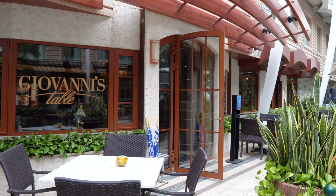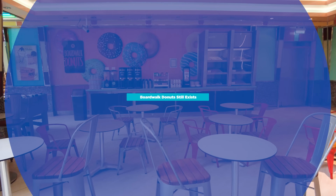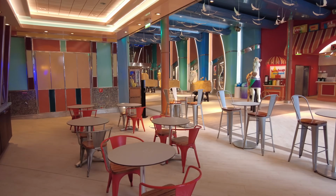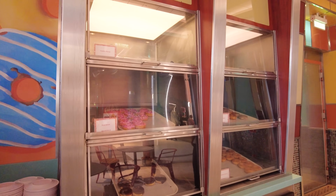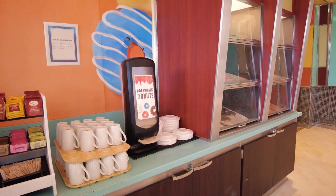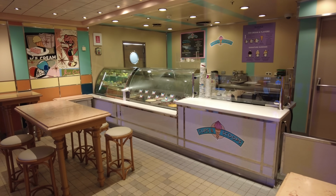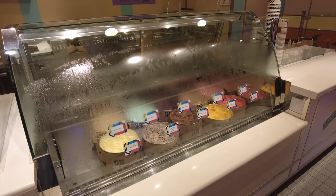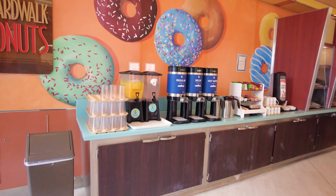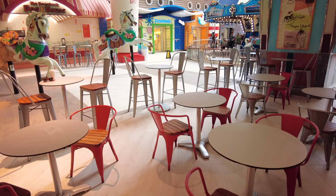Head scratching all around. Something else that was surprising, but I don't know what they really would have put in there, is that Boardwalk Donuts still exists. Again, Allure is the only ship that has it. They got rid of this on Oasis of the Seas with her amplification. I mean, it's basically a donut stand you can get donuts from, and then there's an ice cream shop. And the ice cream shop makes sense because every ship needs to have an upcharge ice cream shop area, so I'm not so much concerned with that. I'm just surprised they didn't turn the donuts area into an arcade like it is on every other Oasis class ship. Just a strange one.